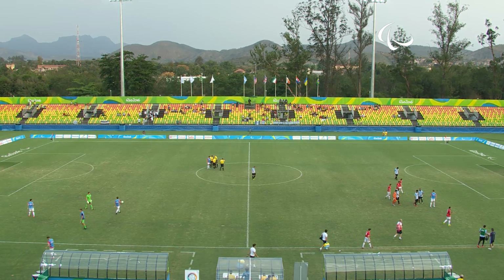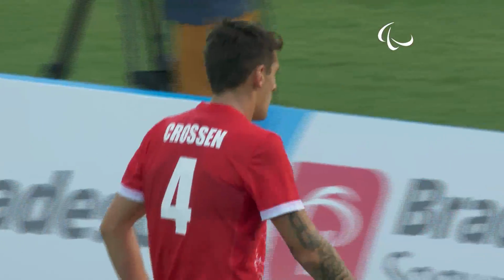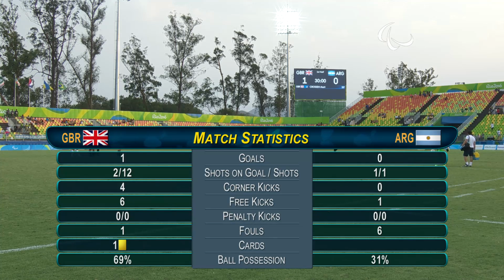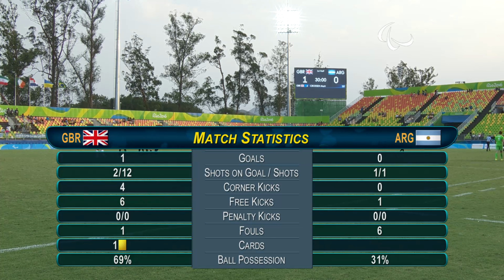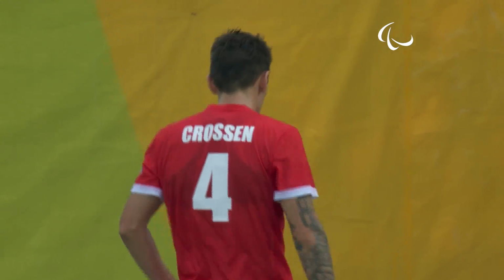The only frustration for them, I suppose, is that they haven't found the target more often. Only 2 of those 12 attempts have been at NAHUELQUIN's goal, and he hasn't looked the most comfortable, the Argentina goalkeeper. There's confirmation of that, 69% possession. 6 Argentina fouls, which contributed to the 1 foul from Great Britain, which was bad enough for Irons to get a yellow card for it. No complaints.